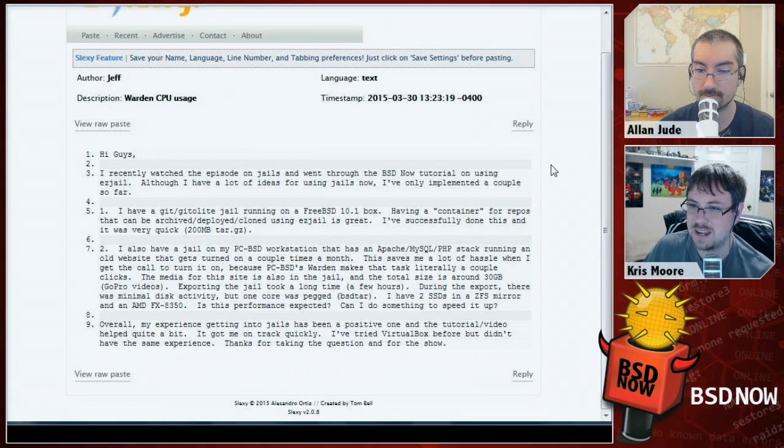This saves me a lot of hassle when I get the call to turn it on, because the warden makes that task literally just a couple clicks. The media for this site is also in the jail, and the total size is around 30 gigabytes. He says it's GoPro videos. So exporting the jail, however, is taking a long time, a few hours.